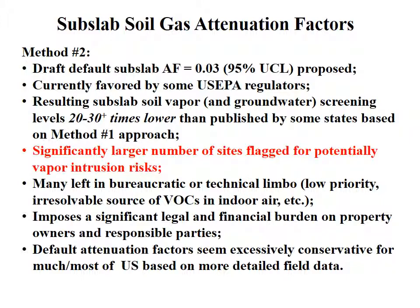Now the problem again is that your resulting subslab soil vapor and groundwater screening levels based on this method can be 20 to 30 times or even 100 times lower than screening levels published by states based on the method 1 approach. So as probably a lot of people listening to this webinar would know, this can result in especially groundwater screening levels in the single digits of parts per billion instead of several hundred parts per billion, which is common using the method 1 approach for screening levels for groundwater. So what happens is a significantly larger number of sites get flagged for a potential vapor intrusion risk.